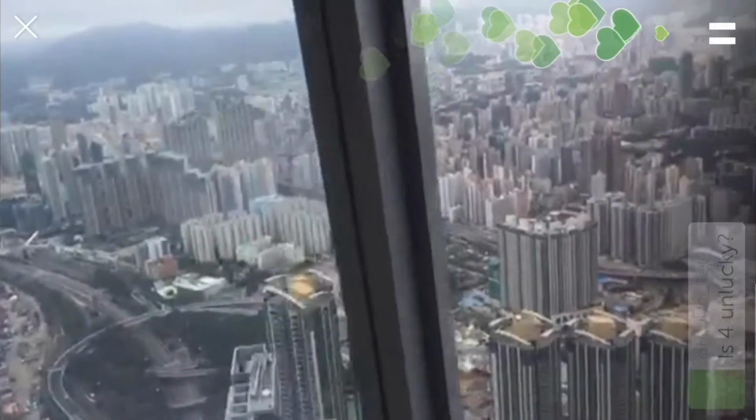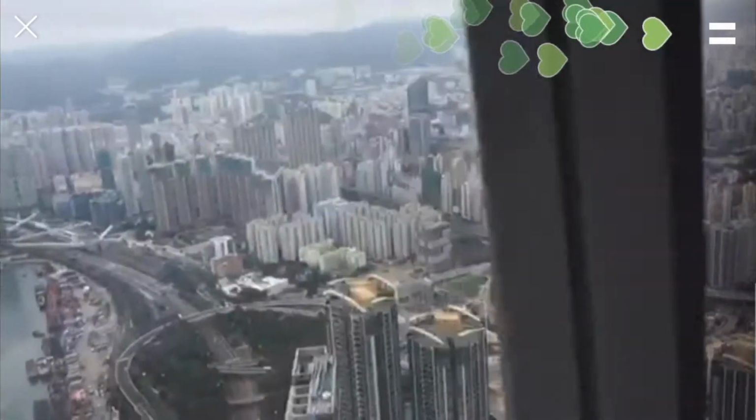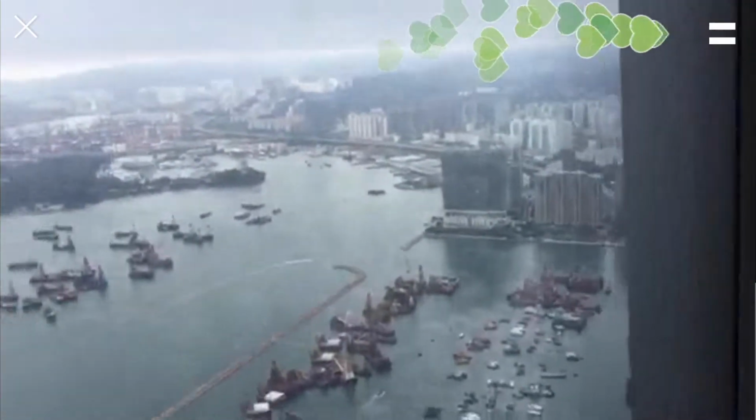We just call it food here. We don't call it Chinese food. Just joking. So here we go, looking over some of the harbor.